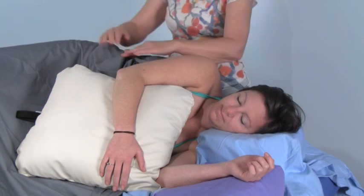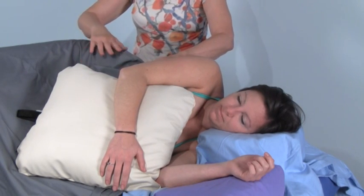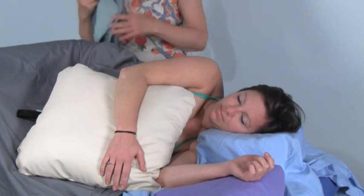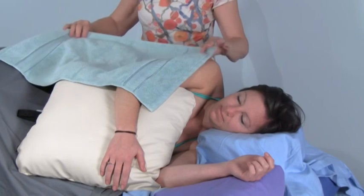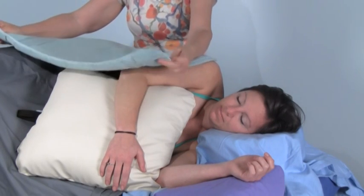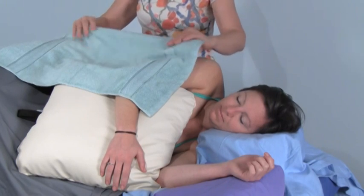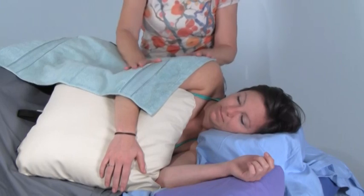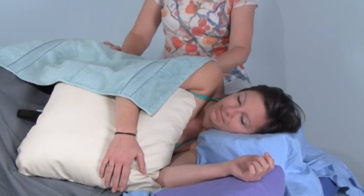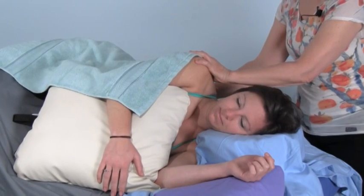Another option, if you're concerned about there being any gapping of the sheet that might be opened here on the side, is to take a towel, depending on the client's size. You might want a hand towel like this, or something a little larger. And I place that towel down. It helps me to cover her arm if she needs some covering on her arm. And this works well for when I'm working on the client's back, for example.